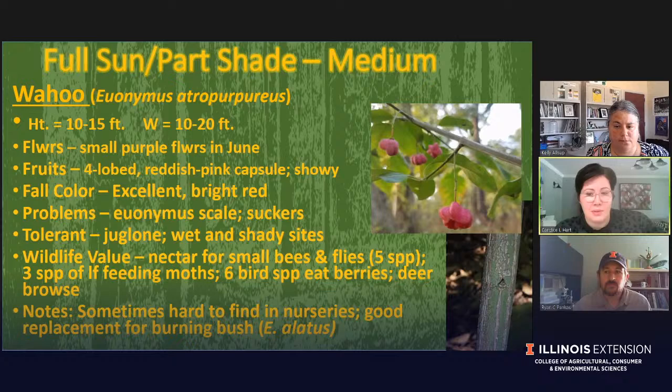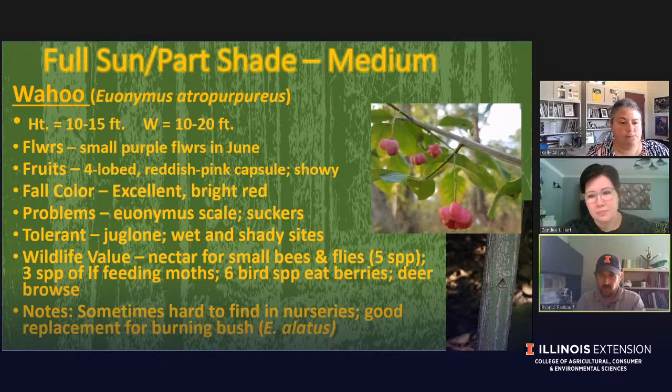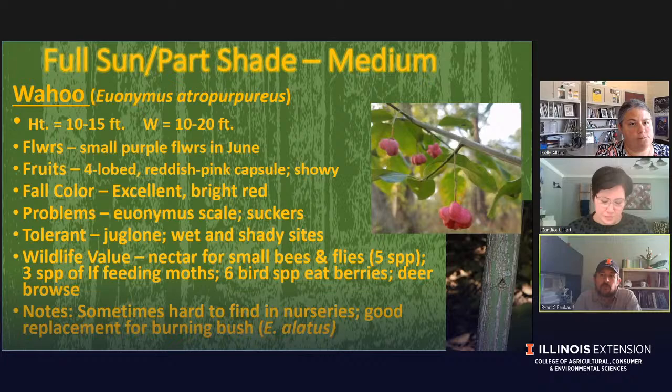Sure. Well, we're going through a list of some right now. I guess it depends on if it's sun or shade, since burning bush can be in both. I'm going to presume sun. We've talked about buttonbush, which is a great one that could replace that. If it was too dry of a site, it would probably be stressed.